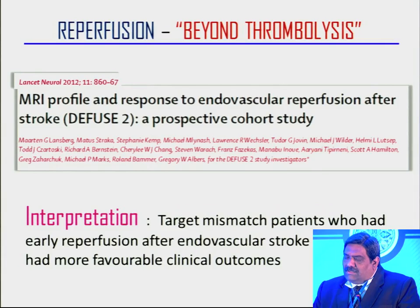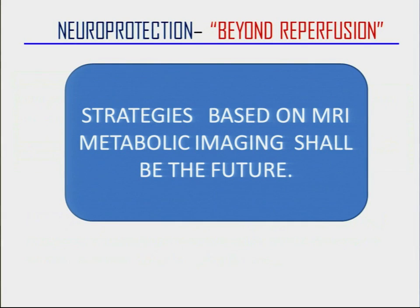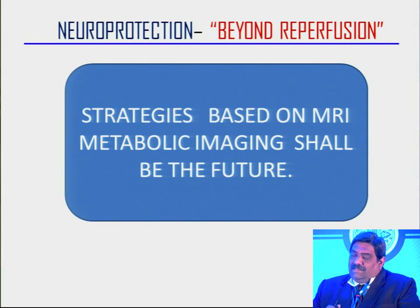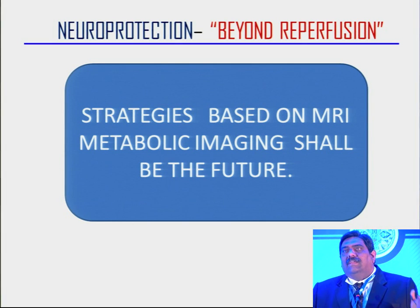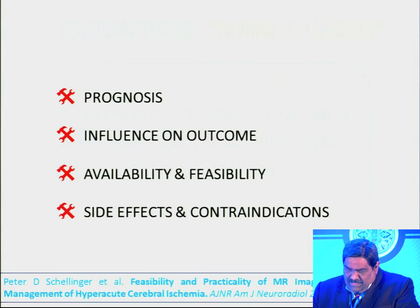So what is beyond thrombolysis? As in the DIFFUSE 2 trial, I said the target mismatch patients had early reperfusion, and endovascular treatment had more favorable clinical outcomes. So to conclude, what I want to say is there is a role for neuroprotection. It is just not reperfusion. There is something beyond that. You reperfuse and stun the brain, you want to kick the neurons up and working. You need some other strategies to look at these areas, and MRI metabolic imaging shall be the future.